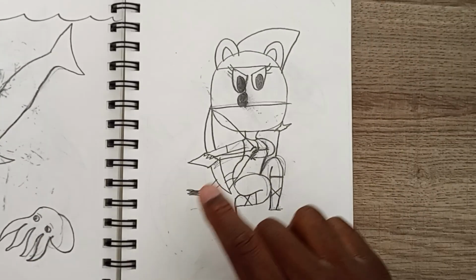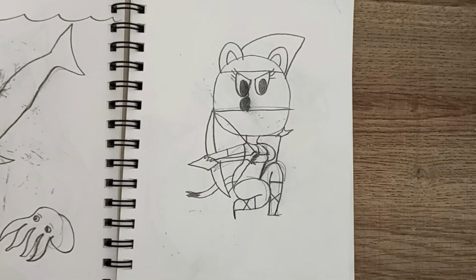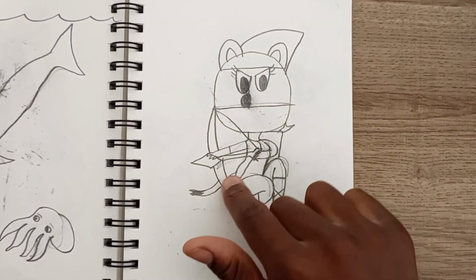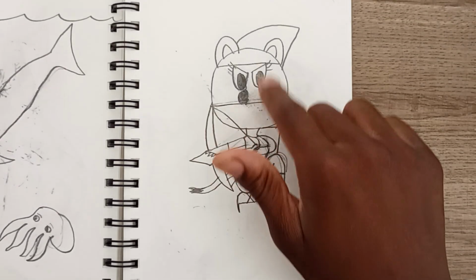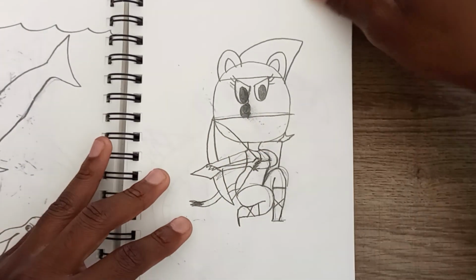Here's Sneaky Sal from the Stone Ninja pilot that I made. She's supposed to look just like this in the actual animation, because I rewatched my animation and she did this pose, signifying that she's ready to fight crime and stuff. And I redrew it in this pose in this drawing. Yeah, it looks pretty cool. She looks pretty cool in this kind of pose.